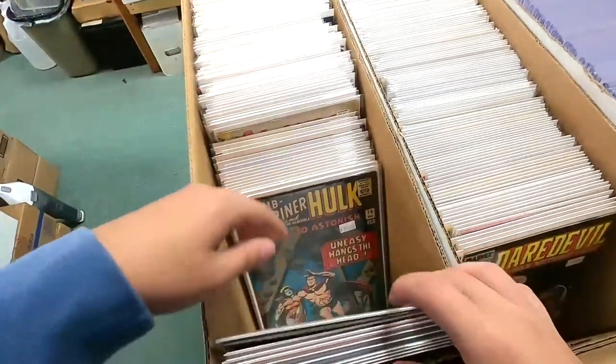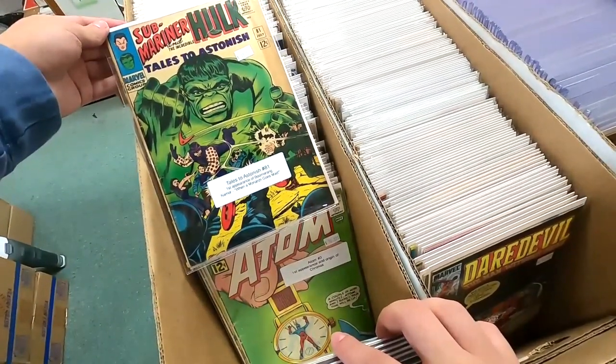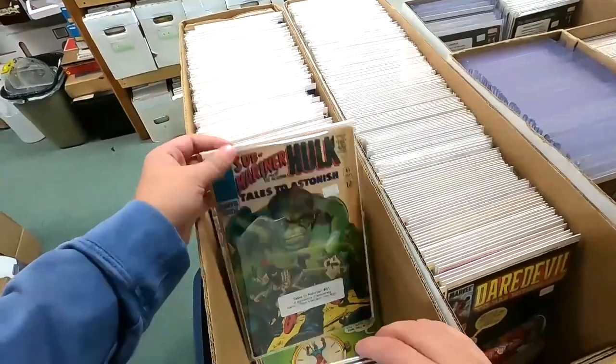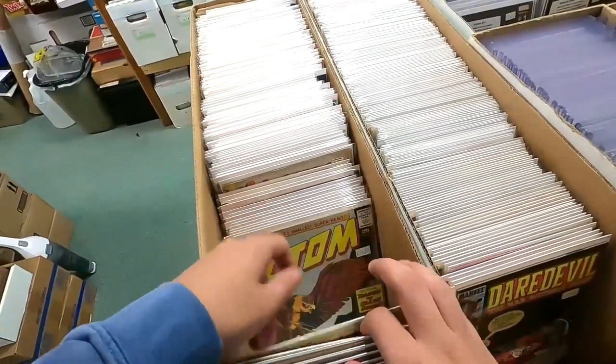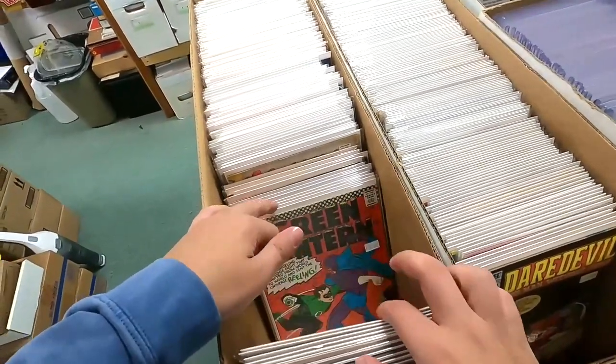Like they have the labeling on there, that helps me. I'm surprised these don't sell for more, the Submariner Hulk books. I love them. I'll buy them for cheap if I can ever find them. But they don't sell very well.